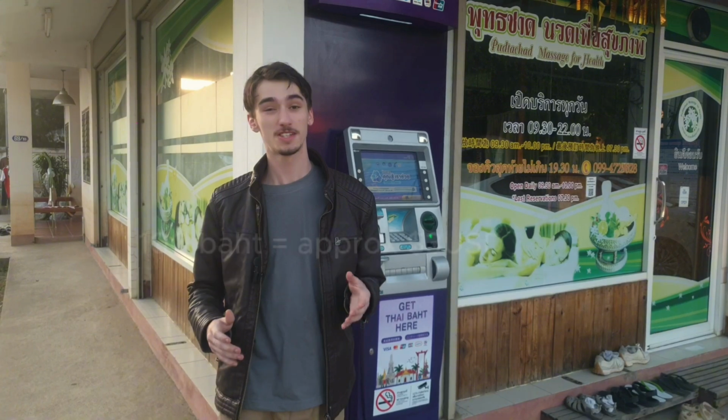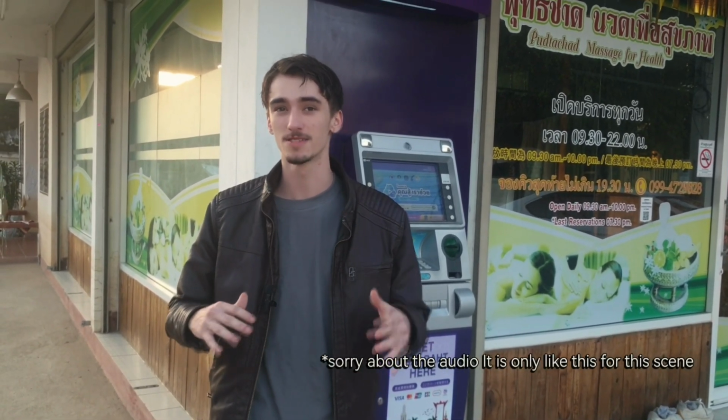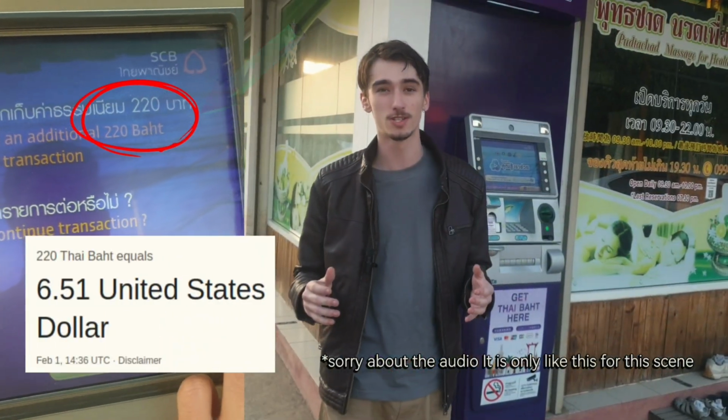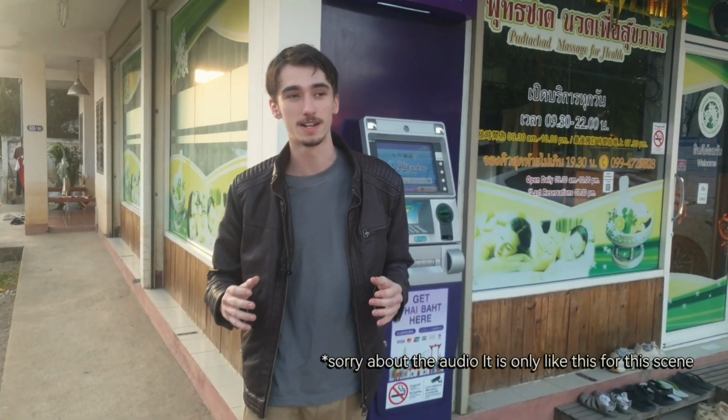So one of the first costs you might have in Thailand is an ATM fee. If you have a Thai bank account, don't worry about this, but for those who don't have a Thai bank account, it's about a 220 baht fee. So it's good to do bigger withdrawals, not small amounts of money.